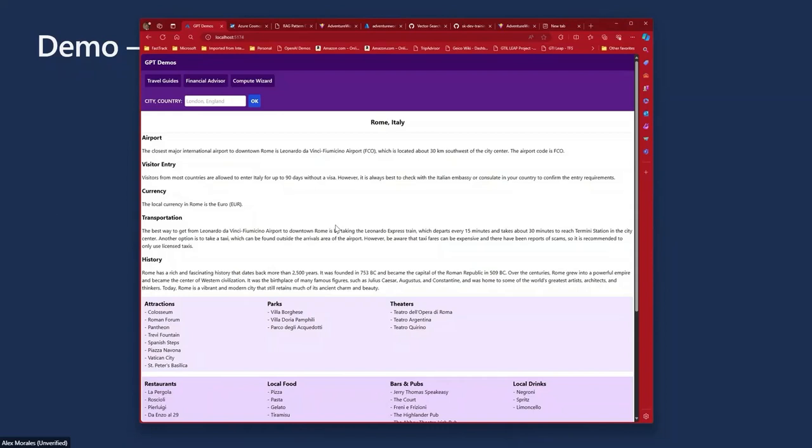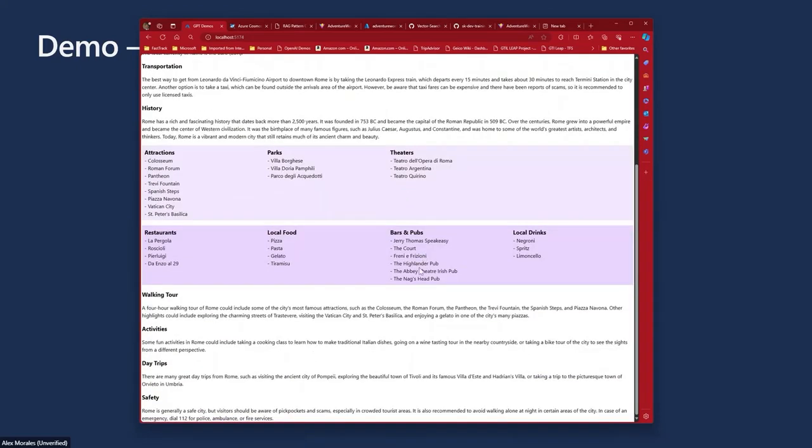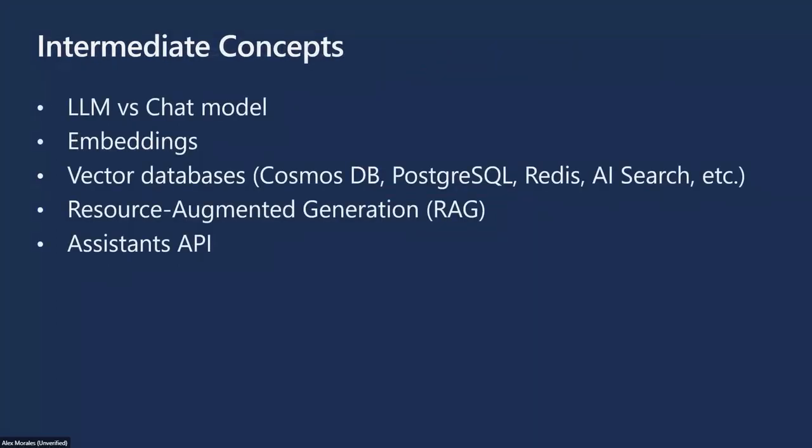And again, if you think about it, this application would be very difficult to implement. You would have to have a person almost in every country that is very familiar with the locations, with the attractions, with the food, everything, to build this kind of application. Anyways, I'm going to move forward with the intermediate concepts.